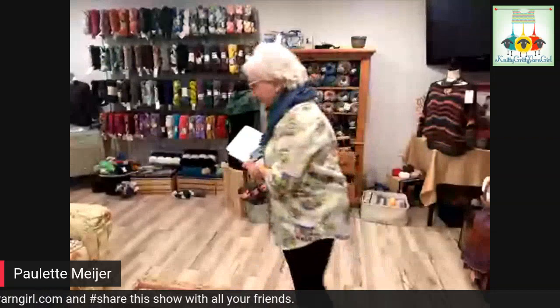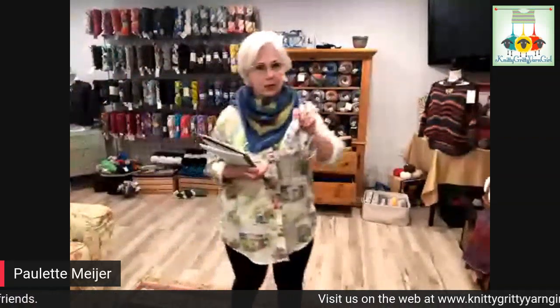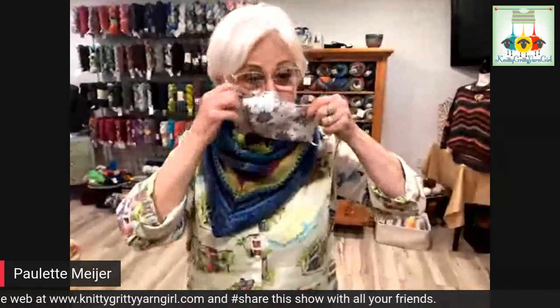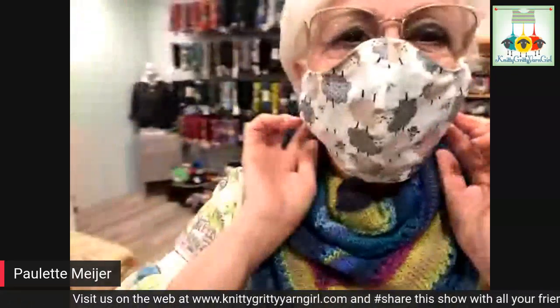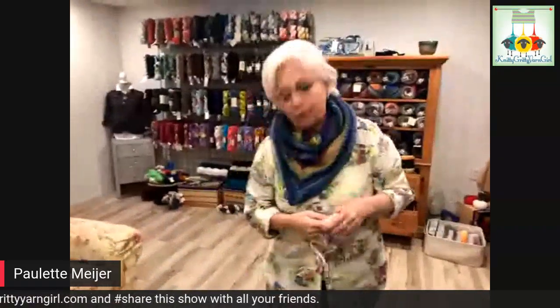Each person will receive their very own Nitty Gritty Yarn Girl face mask. Let me show you these cute little sheepy face masks that we have. So we're going to keep you in style, even though you're going to be shopping with your mask on. And we'll do everything we can to keep things safe for all of you.